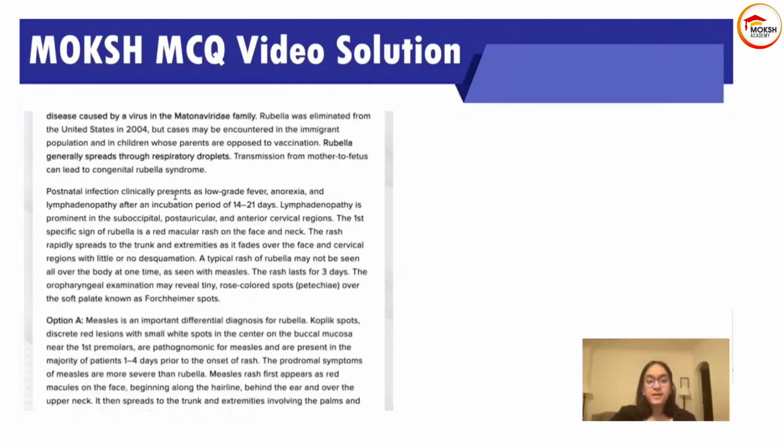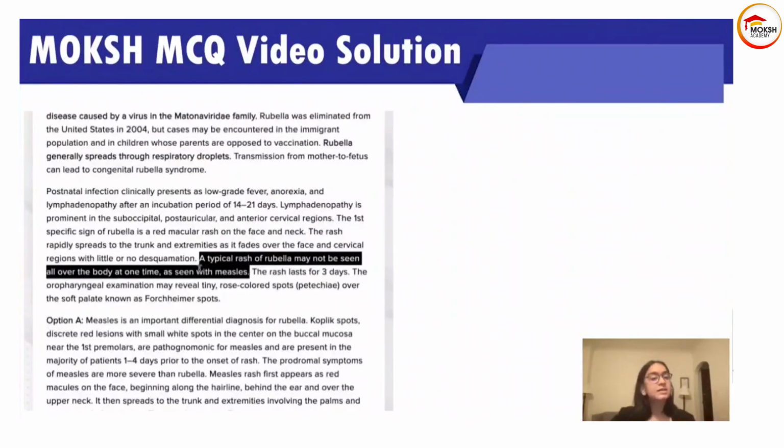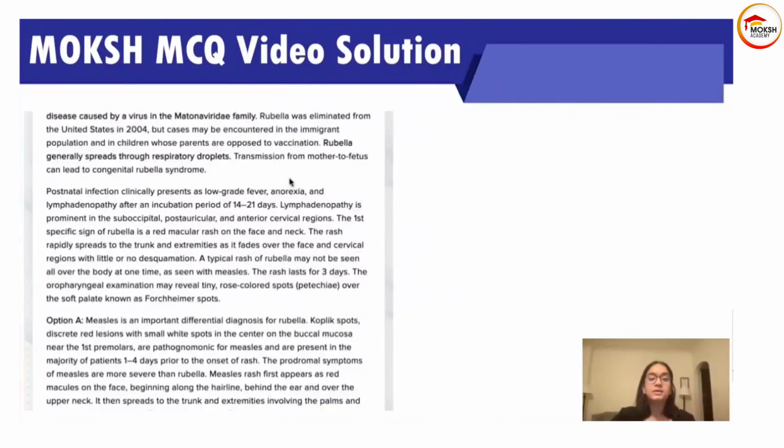So postnatal infection presents with this incubation period. Lymphadenopathy is present in the suboccipital, postauricular, and anterior cervical regions. The first specific sign is a red macular rash on the face and neck, and it spreads to the trunk and extremities as it fades over the face and cervical region with no desquamation. A typical rash may not be seen all over the body at one time as is seen in measles. So that's another differentiating feature, a little less subtle, but the lymph node is the way to go on this question.